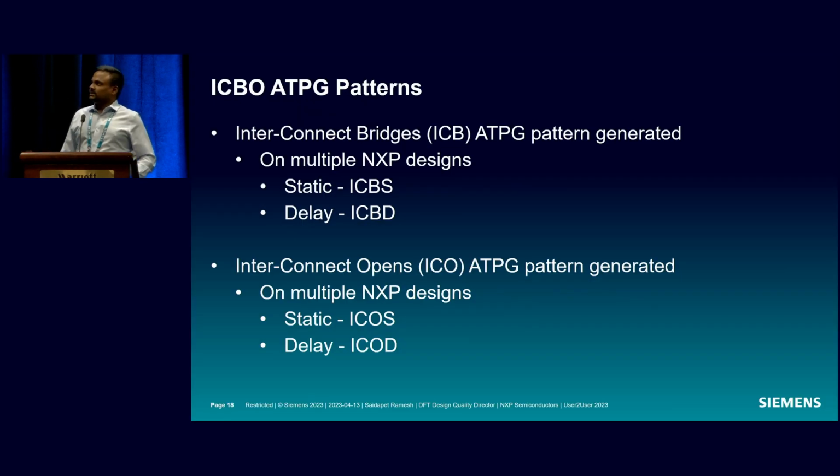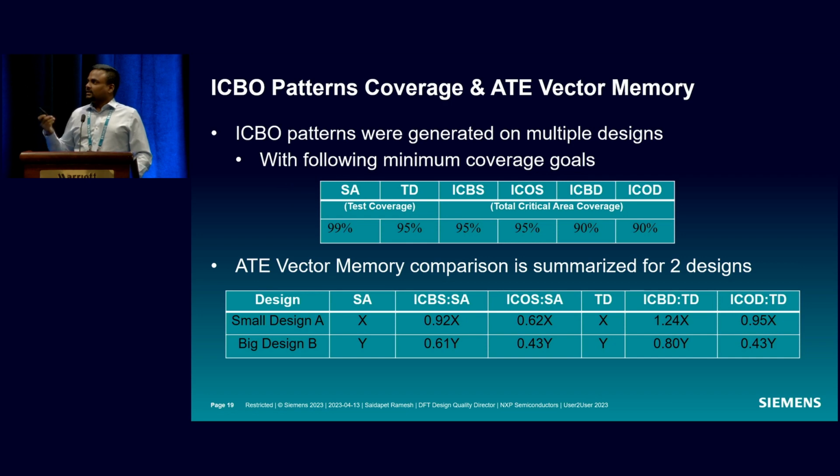And as far as the ATPG patterns are concerned, we decided to evaluate it on multiple designs, and we just put the bridges into interconnect bridge static and interconnect bridge delay, and we put the interconnect open ATPG pattern generation into the same ICOS and ICOD patterns. Then the coverage goals that we set, again, all of this is abstracted at a high level because we are not allowed to disclose the exact goals.